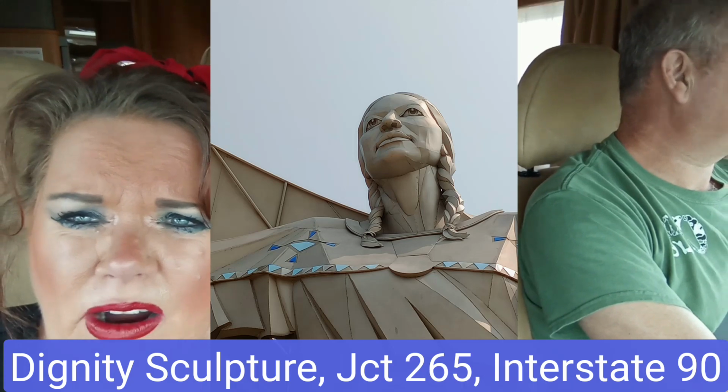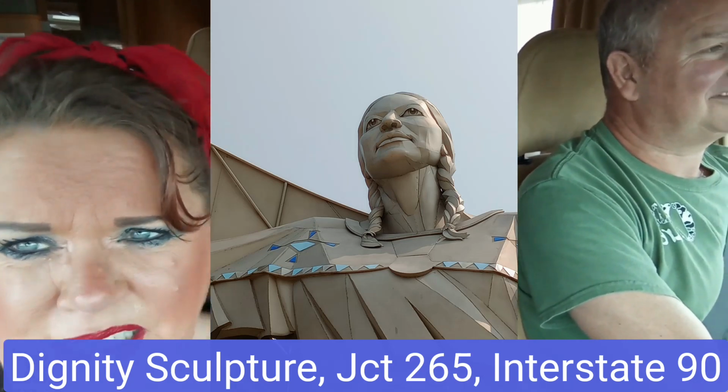Absolutely loved the quirkiness of this Porter Sculpture Park. And then we went along the I-90 and found yet another free, fabulous attraction. We stopped at the Dignity Sculpture, which is 60 foot in height. It was magnificent, wasn't it, Bab? It was. And it's not just the sculpture that was there as well.